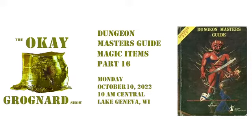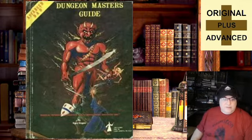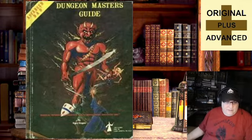So, we are continuing with our series of looks at the first edition Advanced Dungeons and Dragons Dungeon Master's Guide section on magic items. We're starting in on the miscellaneous magic items today. That's what we're doing indeed. The old Dungeon Master's Guide. We're going to start by checking out the first table.